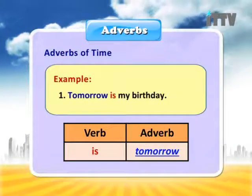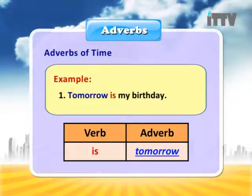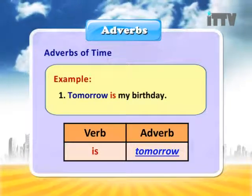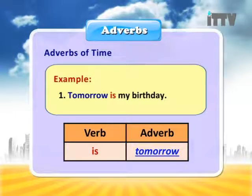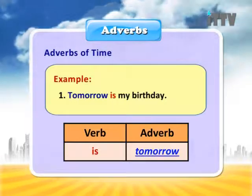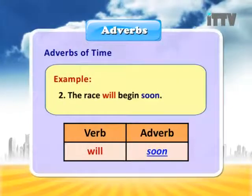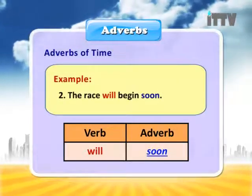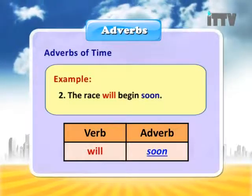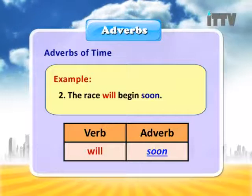The first sentence, tomorrow is my birthday. The adverb here is tomorrow, and it is placed at the beginning of the sentence. The next sentence, the race will begin soon. The verb is will, the adverb soon. And here we see the adverb being placed at the end of a sentence.